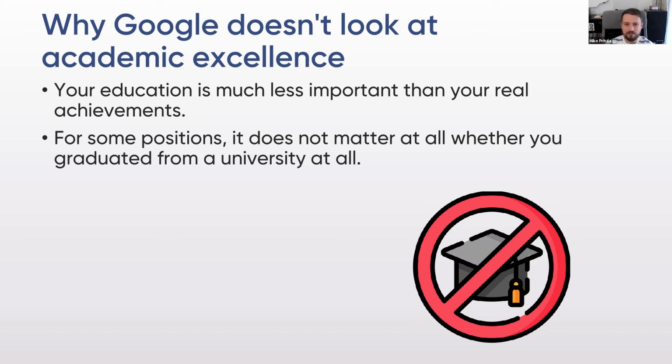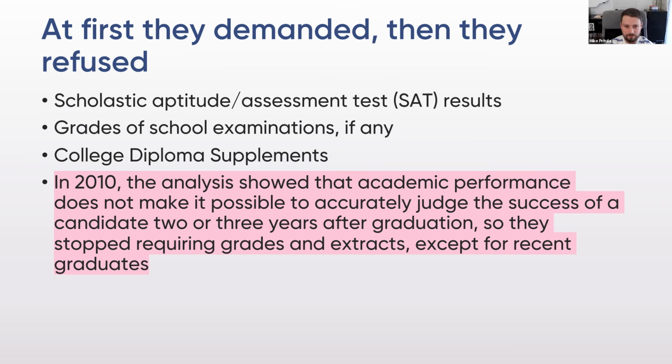I mean, at some early stage, they were so hung up on this that they even asked people for their SAT test results, Scholastic Aptitude Test. They asked people for their high school exam grades, if available, in their college diploma supplements. But then they realized that was all nonsense too.